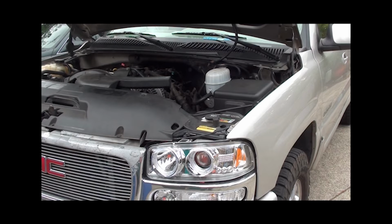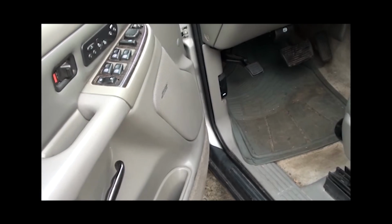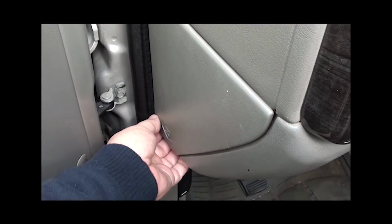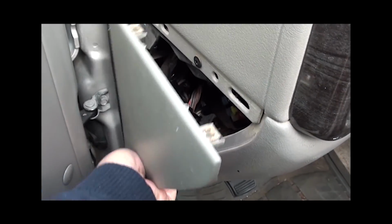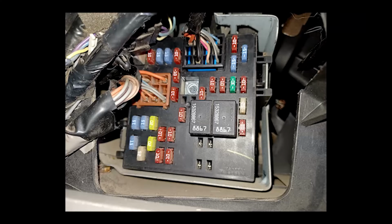So the first thing we're going to do is go on your driver's side door and open it. All you have to do is open your door and you'll see the access panel. Take your hand and go to the bottom of the panel and lift up and it'll pop right out. And your fuse block will be right there.